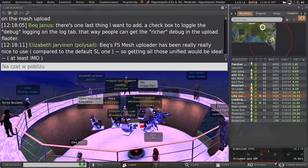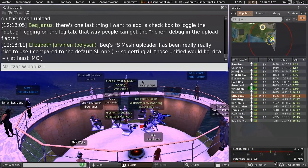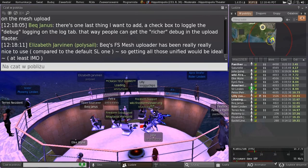Yeah, well, it is nice to have those changes that we already have. Mesh upload has been kind of a neglected area for quite a while. We haven't made a lot of changes since we first added mesh upload, quite a few years ago at this point.